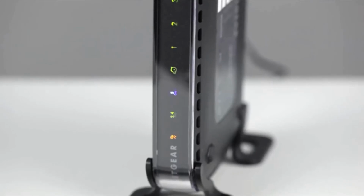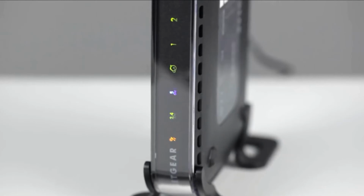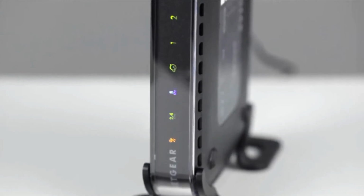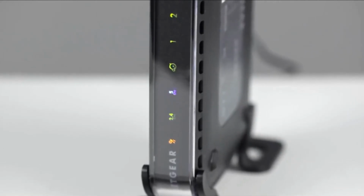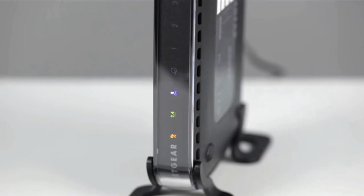We recommend that you examine your NetGear router LEDs located on the front to ensure that your router has an internet connection from your internet service provider. If you're not certain which LED represents internet, it often looks like this. You may need to reboot your modem or contact your service provider directly if no internet connection is shown.